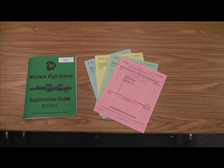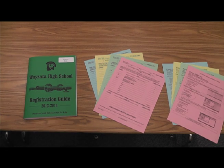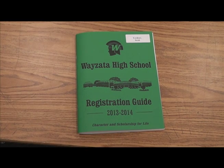Welcome to course registration. In front of you, there should be 3 items: your green registration guide, your registration sheet, and the online instructional sheet. Please direct your attention to the green registration guide in front of you. This is yours, so feel free to read it cover to cover and write in it as you please.